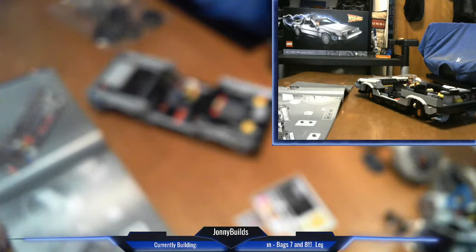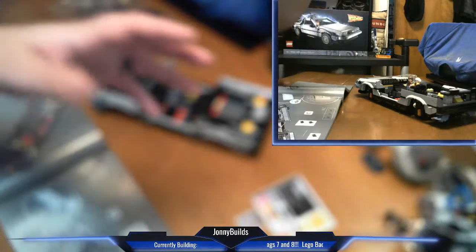I'm going to get the timer ready and we'll get started. We got 2 bags to do tonight. This is bags 7 and 8. And as you can see, the DeLorean is becoming more and more like itself.